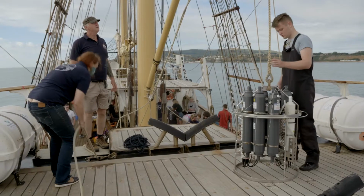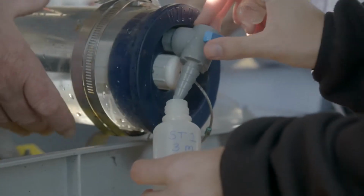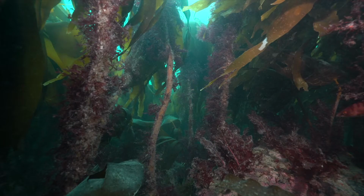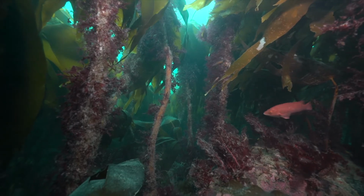We, the young scientists, have covered a broad range of topics on the Darwin 200 voyage. These include seawater nutrient analysis, seabirds, and marine life. Throughout all these topics, microplastics have cropped up on a regular basis, and with this, our interest grew along with our knowledge base around them.